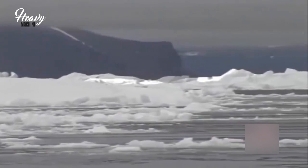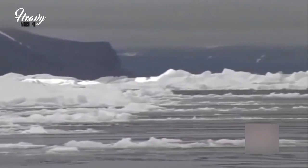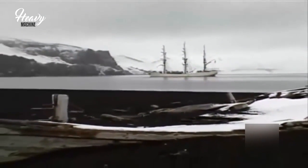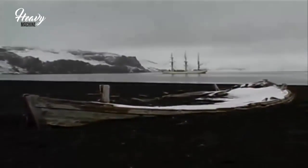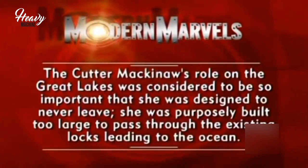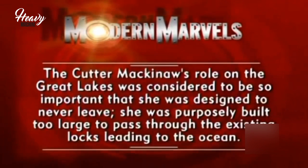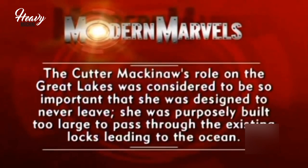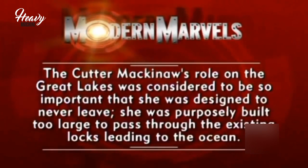Next, the combination of economics and polar exploration forced early shipbuilders and mariners to push the boundaries and risk their lives. The cutter Mackinaw's role on the Great Lakes was considered to be so important that she was designed to never leave; she was purposely built too large to pass through the existing locks leading to the ocean. Icebreakers will return.